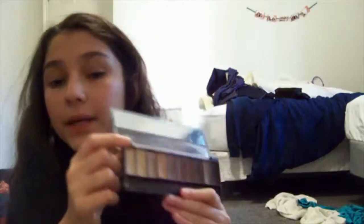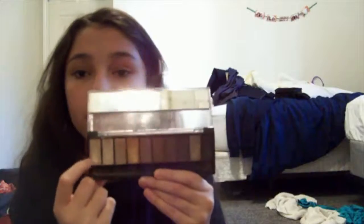Speaking of eyeshadows, I have this Hard Candy palette that is super pretty if you like shimmers. That is one downside to it. It doesn't have any mattes in it, but it actually has some pretty highlights. I use these two lightest shades as highlights sometimes. Whew, they are great.